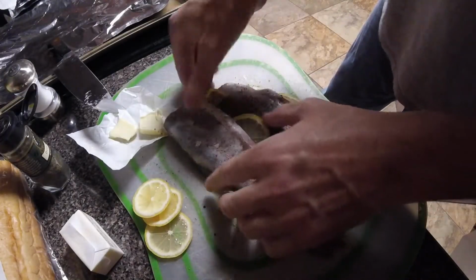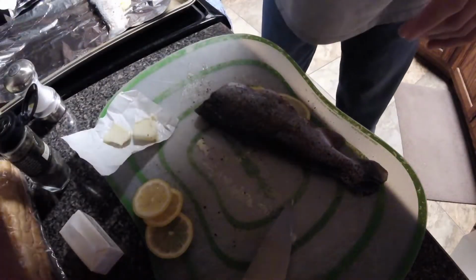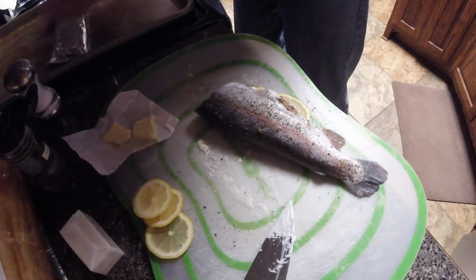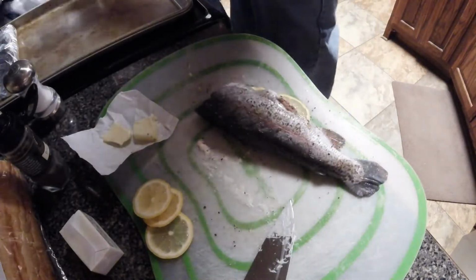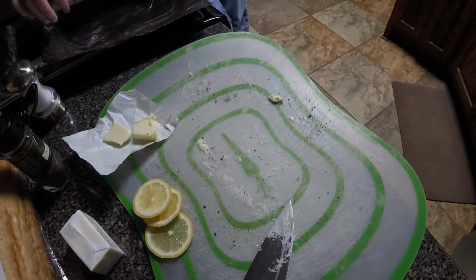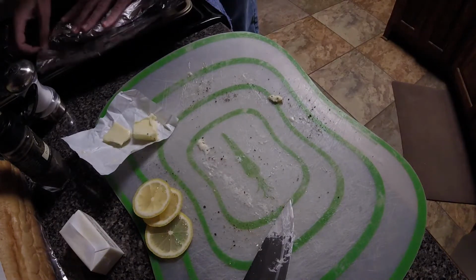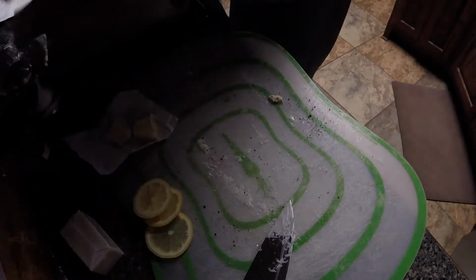You wrap it in aluminum foil. Make like a little fish burrito. Wrap it in aluminum foil. Bake it at 400 degrees for about 20 minutes. Obviously, the size of your fish will dictate how long you have to cook it.